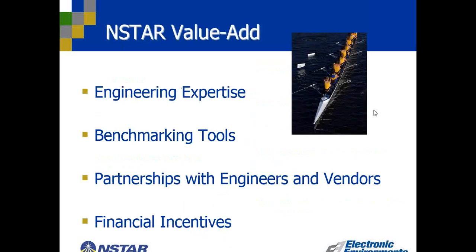So next slide. So again, what's some of the value that we deliver? I alluded to one of it earlier, engineering expertise. We've got a group of seasoned professionals. At NSTAR alone, we've got, I think it's six now, energy engineers, and they focus on things like lighting or cryo unit efficiencies, plate frame heat exchangers, things like that. We also offer benchmarking tools.